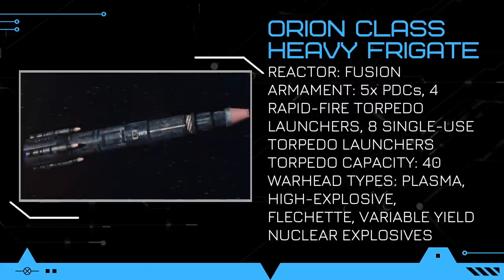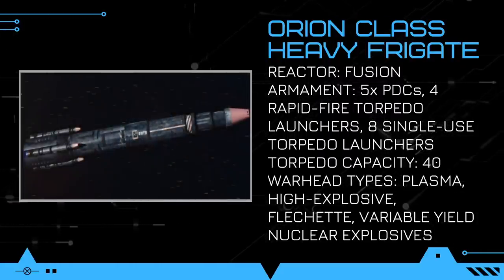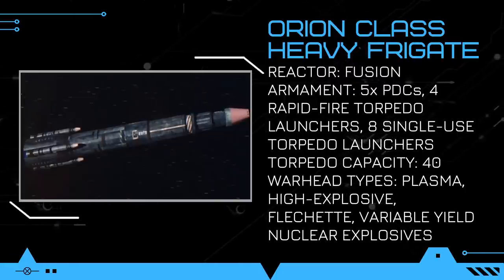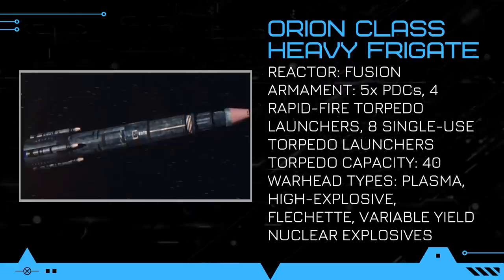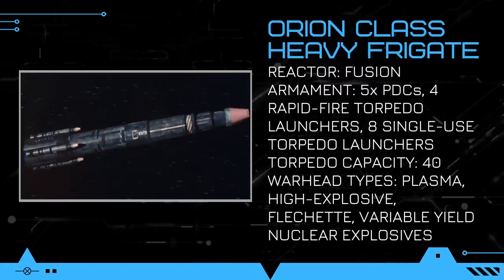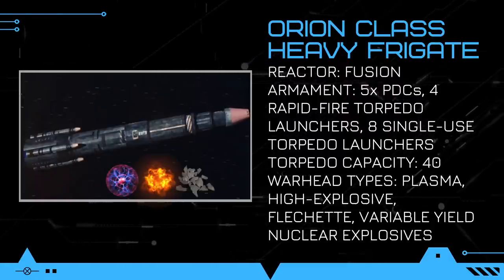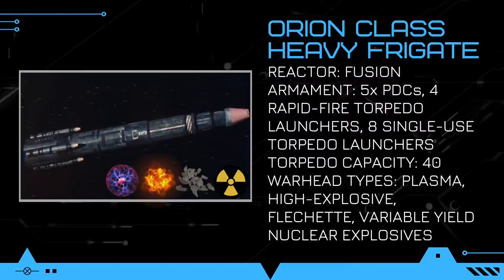The ship has an impressive load of 40 torpedoes, that being double the maximum capacity of the Corvette class's measly 20. Each torpedo is highly configurable to do a number of tasks, and were swappable between plasma, high explosive, flechette, and a variable yield of nuclear warheads.